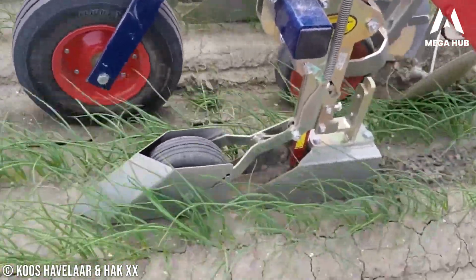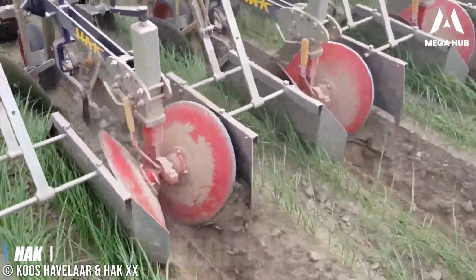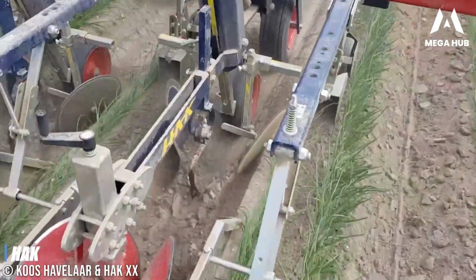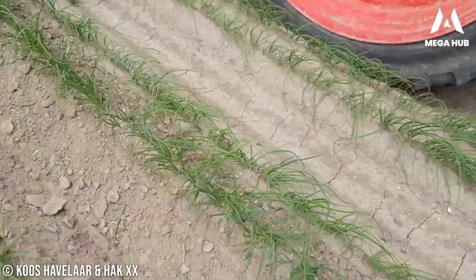Cultivating onions on ridges becomes easier and more accurate with the combined power of the Hack cultivator, combining the XHR and S series, a smart mechanized farming solution.